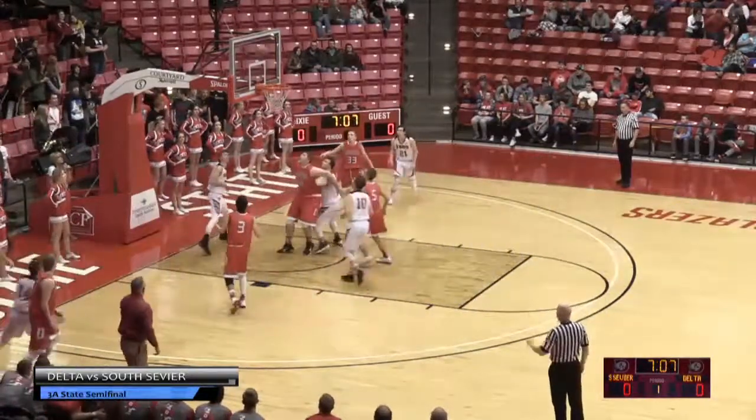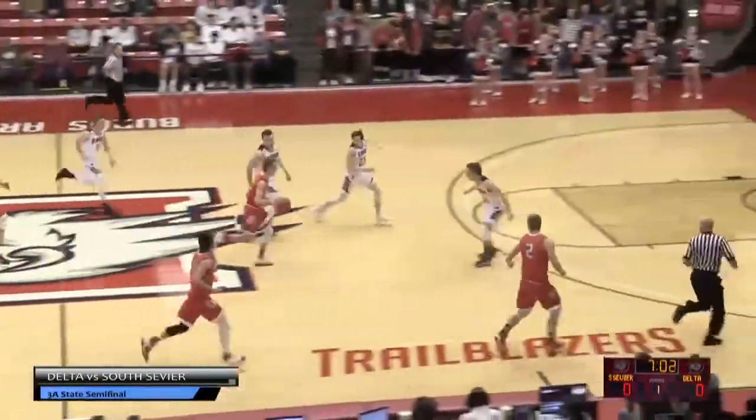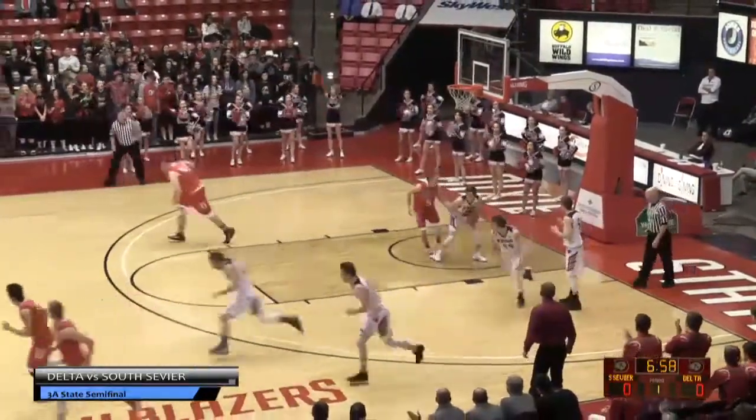Boy, another one wide open. Barton open again, round the rim, off the glass, no good. Rebound, Bruff. Two good looks for Barton, neither of them go. Bruff coming the other way. He'll push the pace, driving against Barton, put it up, missed it, short off the glass. Peyton Wood, the rebound for South Sevier.